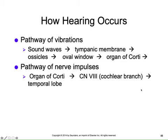So that's the way that hearing occurs. Sound waves, tympanic membrane, ossicles hit the oval window, organ of Corti responds. We send impulses back to the eighth cranial nerve, and that goes to the thalamus, and that goes to the temporal lobe of the brain, which is then going to be drawing on information from the auditory association area, which is also in the temporal lobe, and then we can connect that sound to language or noise that we've heard in the past.